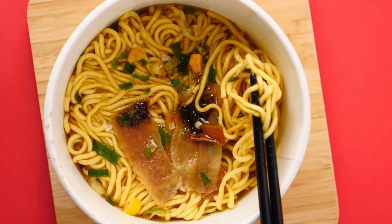This is my first time trying out the warabi mochi as a snack, and I have to say, it is very refreshing on a hot day. The sweet molasses and soybean powder really elevates the tenderness of the warabi mochi.